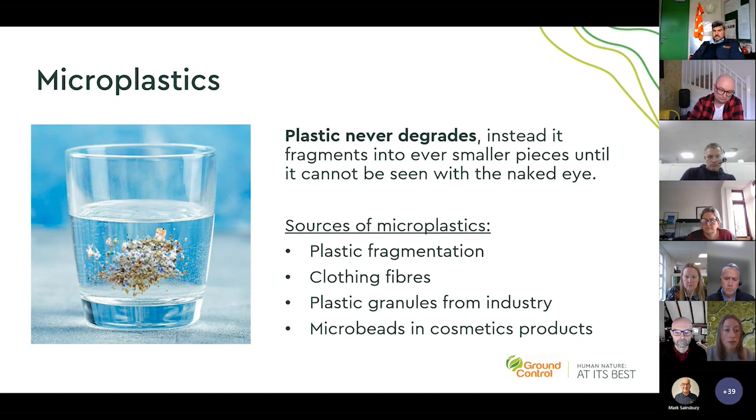So there are some other sources of microplastic as well. When you're washing your synthetic clothing, small fabric fibers are going to be created there, and then going into the drainage system, they're going to end up in our water cycle. Microbeads in cosmetic products have now been banned. However, there will be some that still exist out in the environment. And you can also get the small plastic granules from the plastic industry that sometimes spill and escape as well.